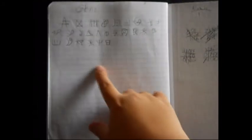And then we reached the end. And instead of drawing something, I just wrote, the end. Beautiful. And then there was the code for my language and thing. Well, that's it for this notebook.